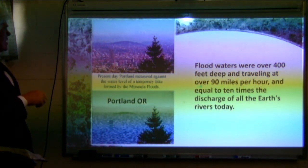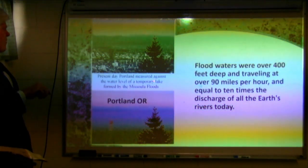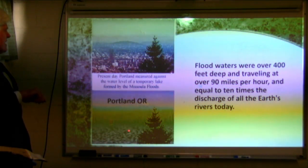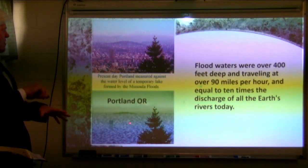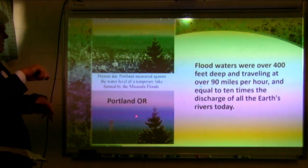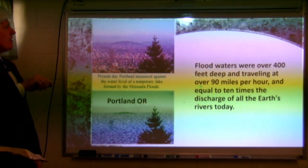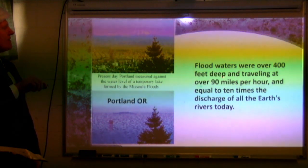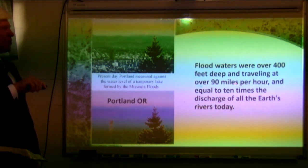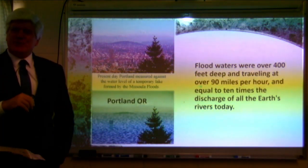This is around Portland, Oregon. Present-day Portland measured against the water level of a temporary lake formed by the Missoula floods. So there's an artist's rendition of what this might have looked like at one time. This is now the sprawling city of Portland, and there's evidence that it was underwater at one time. Floodwaters over 400 feet deep and traveling at over 90 miles per hour is an estimate. Can you imagine the type of destruction that type of water would do?